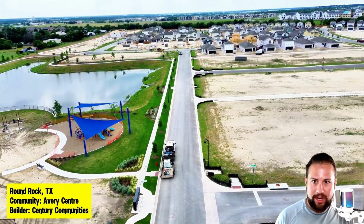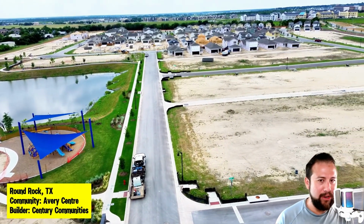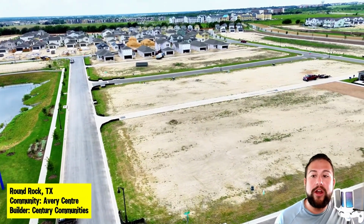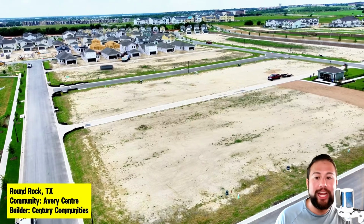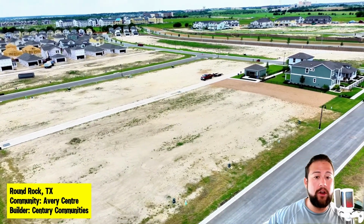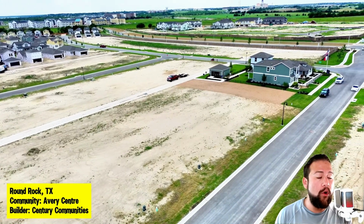If you're a buyer looking to buy sometime in 2024, it's our turn if you're a home buyer. I know the last couple of years it was home sellers' year. We were in a seller's market, but we are transitioning into a buyer's market here in the Austin area. I'm starting to see some price drops, and I'm starting to see these builders offer a little bit more incentives.